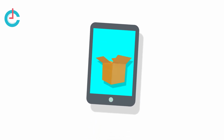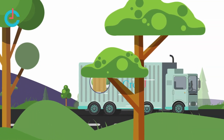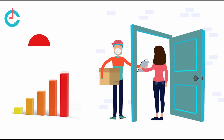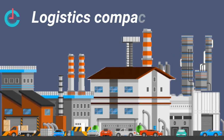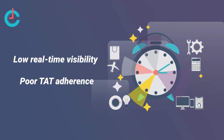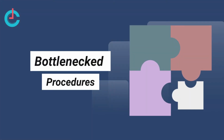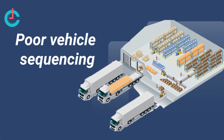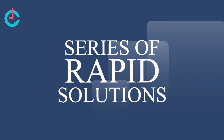In this demand-driven era, logistics companies are facing some major challenges to meet the demand for faster deliveries. The demand for same-day delivery is growing by 36% annually. Due to this, logistics companies face issues like low real-time visibility, poor turnaround time adherence, time-taking documentation, bottlenecked procedures, poor vehicle sequencing and long queues, and much more.